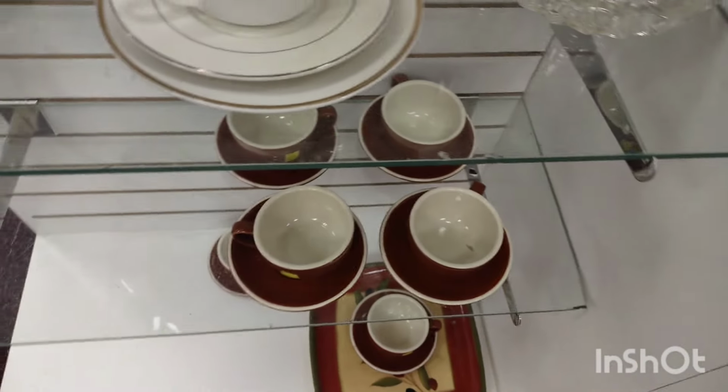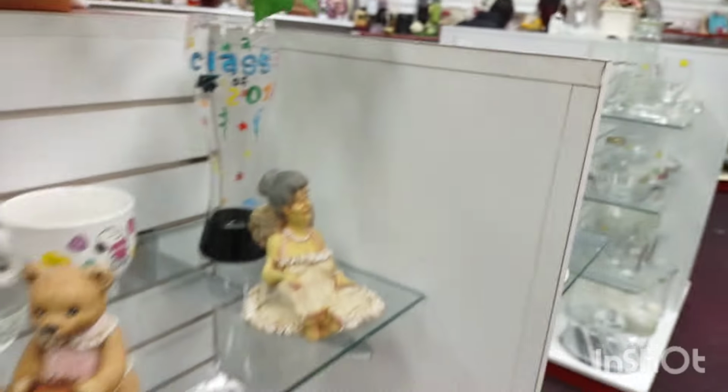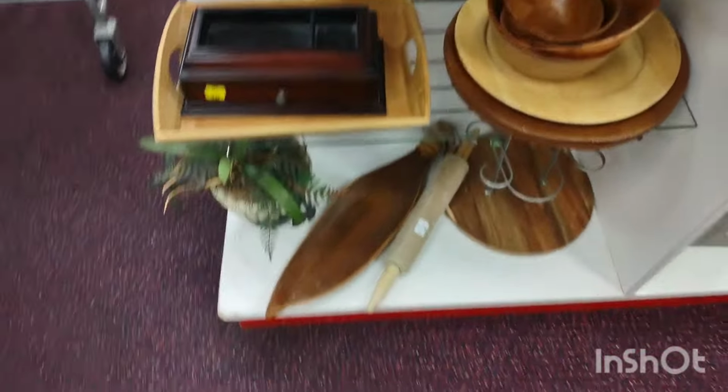That's nice. If you were having guests over and you were looking for teacups or coffee cups, those would have been cute. They had a whole lot more all throughout the store. They had a lot of those. This is a brown section.